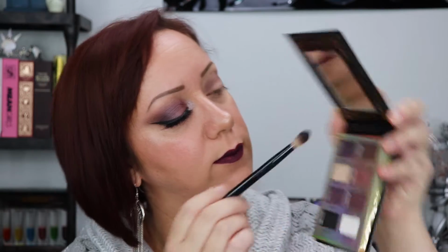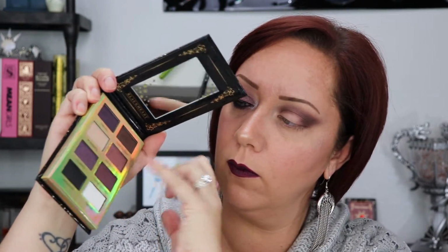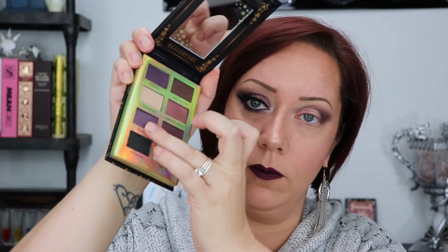Then going into Take Action, I'm really packing this onto that outer portion of the lid. I want it to be nice and smoky on that outer portion, and I'm just barely dragging it through the crease a little bit. Then with my finger, I'm taking the shade Adventurous, and I'm adding this to the very inner portion of my lid. And then for the center, I'm using the shade Clarity, so I'm just gonna pop this right into the center of the lid. And then lastly, I'm using Understanding and packing this right onto the outer portion of the lid. Then I'm just kind of going back through and intensifying those first two shades.